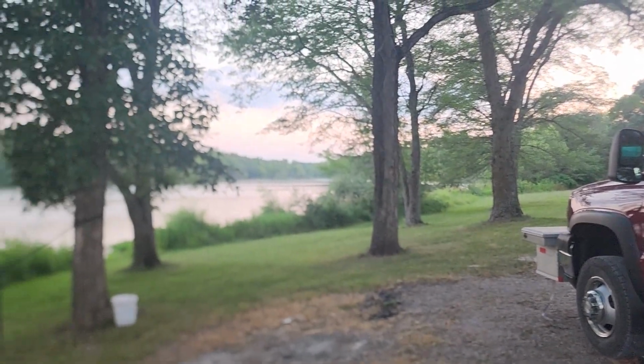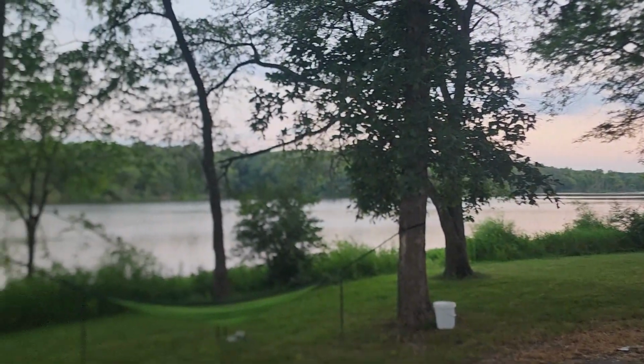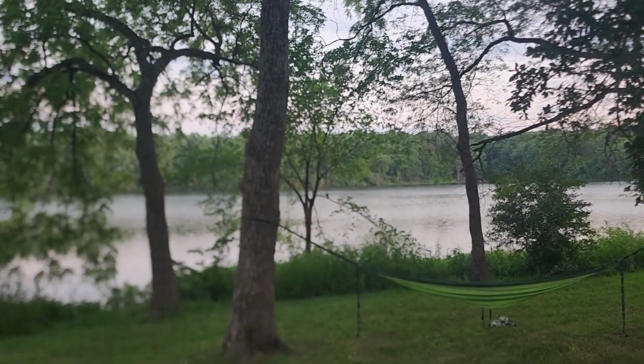Still sunlight. I'm going to get in that hammock soon. Look how beautiful that is.